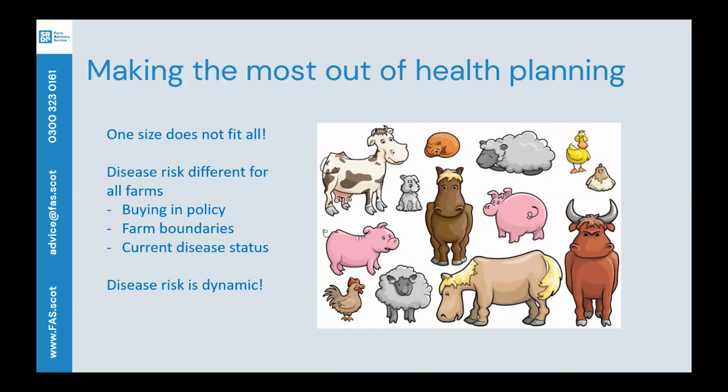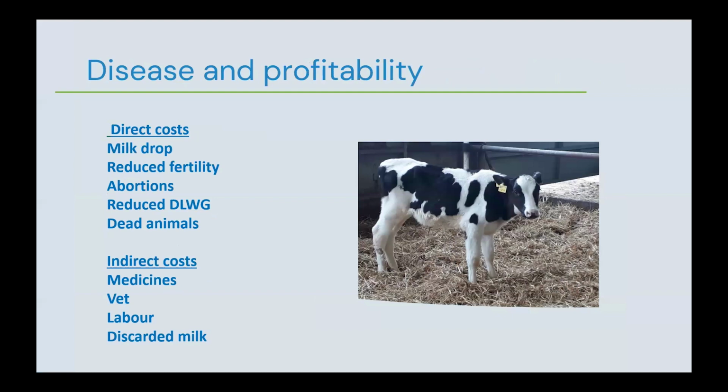But why are we worried about disease? Why are we thinking, what's the risk to my herd? Well, the ultimate aim: we all enjoy farming, we all enjoy the good days, and we all have bad days as well. But we ultimately all do it to make a small profit, I would hope. So what risks does disease have to profitability? So the bottom line. You can have your direct costs such as milk drop, reduced fertility, abortions, reduced daily live weight gain, and dead animals.